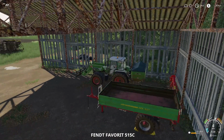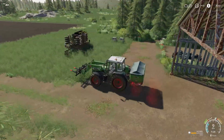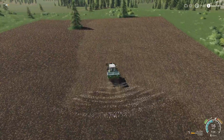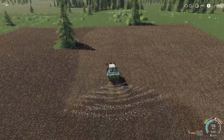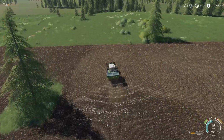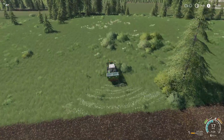And I'm not sure if I even got enough lime to put lime on that field anyways. I may have to go buy some. I'm thinking I may have to buy some lime and fertilizer because I don't think I got enough for seeding this field. I may have enough for seeding this field. I'm not going to have enough definitely for seeding the other field tomorrow, but maybe I'll approach that when the time comes.